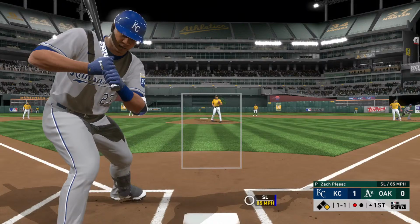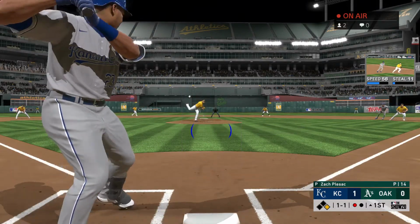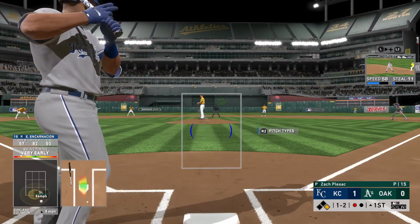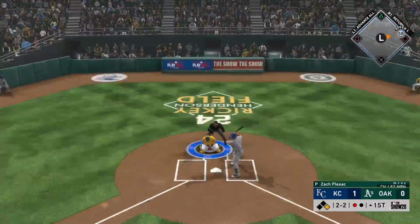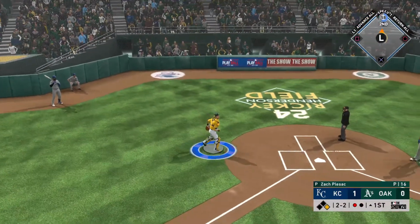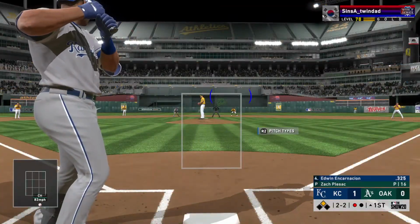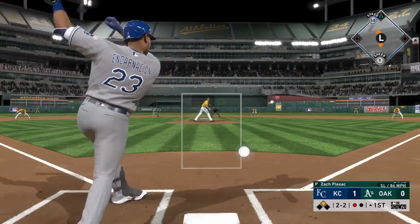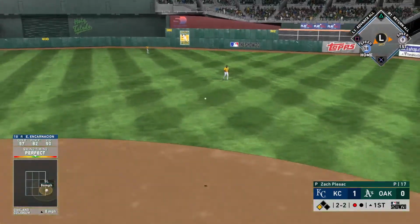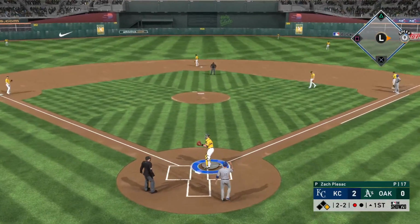And a slider's in the dirt as he lays off it for a ball. And he'll try to hold back the swing, but he'll do so unsuccessfully as that's ruled a strike. In the dirt here. And forget about the double play now as he'll move up to second here on the wild pitch. Liner into right center. That's a base hit. Long throw to the plate. And not in time as the run scores.